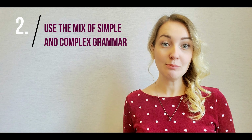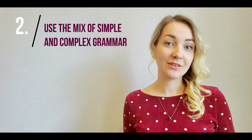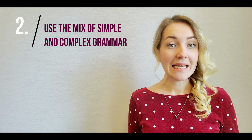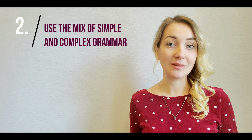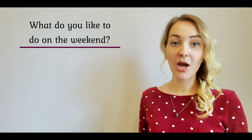Tip number 2. Use a mix of simple and complex grammar structures. To get 7+, you need to show the diversity of grammar as well. Implementing some complex structures into your sentences will definitely make a difference. Let's look at the example. What do you like to do on the weekend?